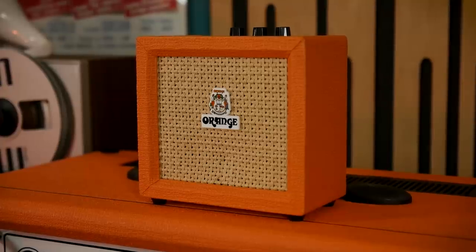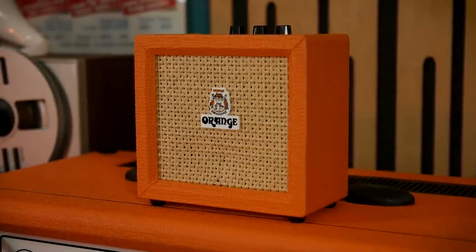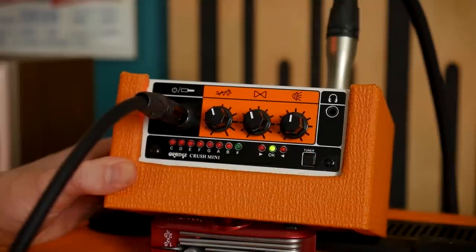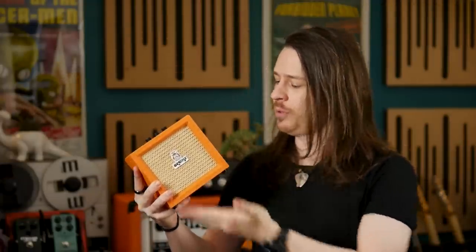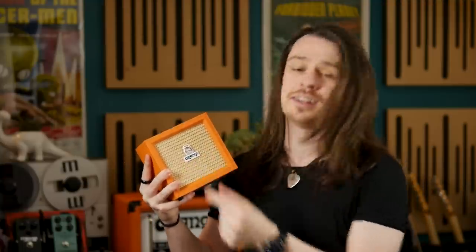You could win this Orange Crush Mini. It's a tiny little 3-watt battery-powered practice amplifier with a built-in tuner, headphone output, and impressively, an 8-ohm cabinet output. That's something you don't see very often on tiny little amplifiers like this. Orange have recognised that the bottleneck of amplifiers of this size is the tiny little speaker, which is never going to sound as good as a roaring full stack. But when you connect this tiny amplifier to a bigger cabinet, you can get some incredibly good sounds. Have a listen.